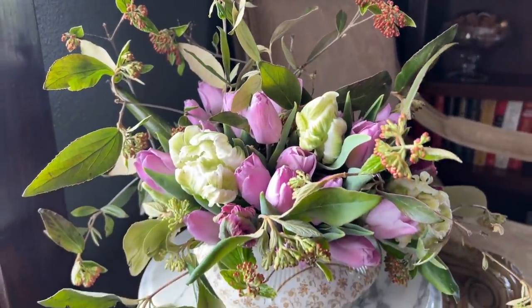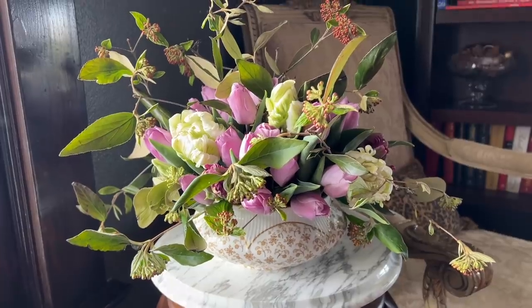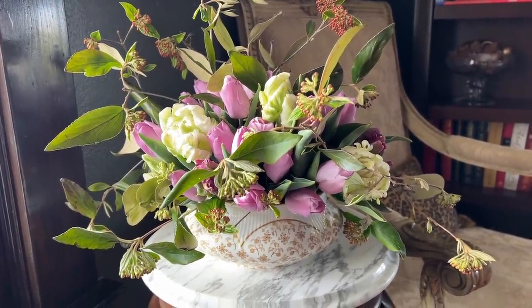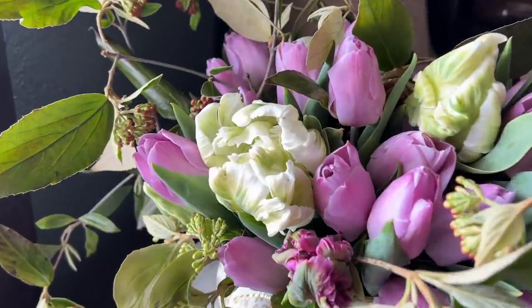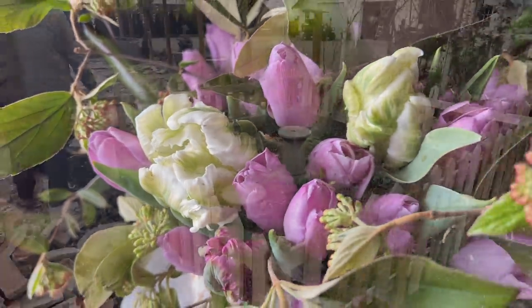So I usually use branches as the framework, kind of as the frog to hold stems in, but I just did this one kind of backwards and in a quick hurry. That was like a 5-minute arrangement right there. But really fun to be able to utilize these tulips.